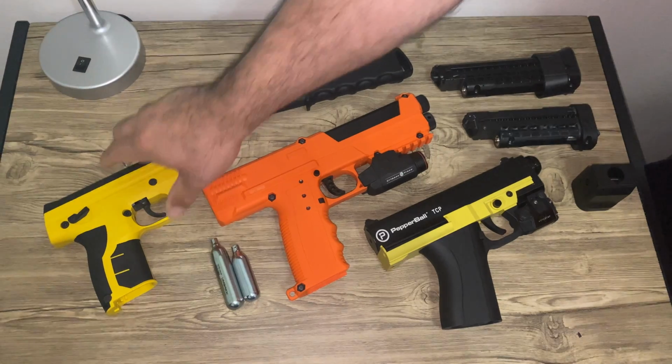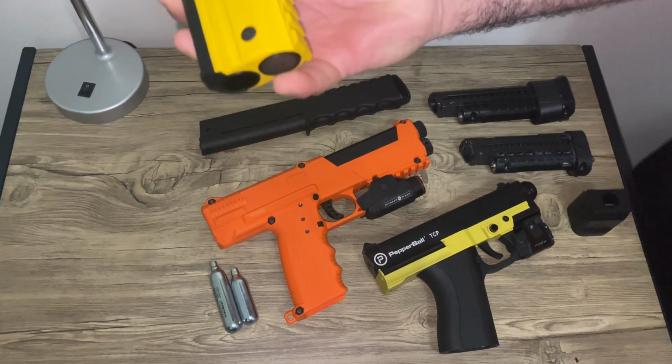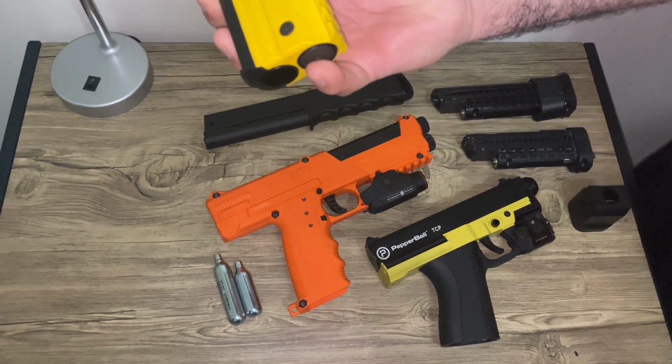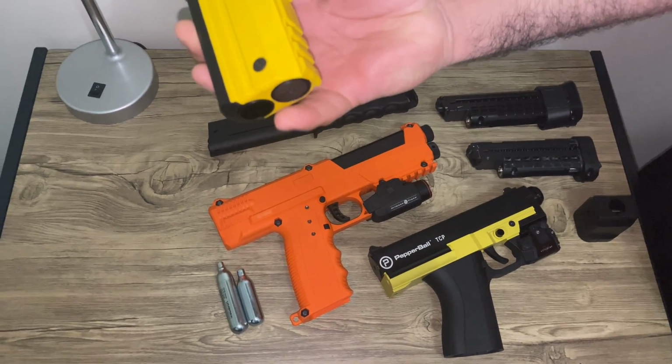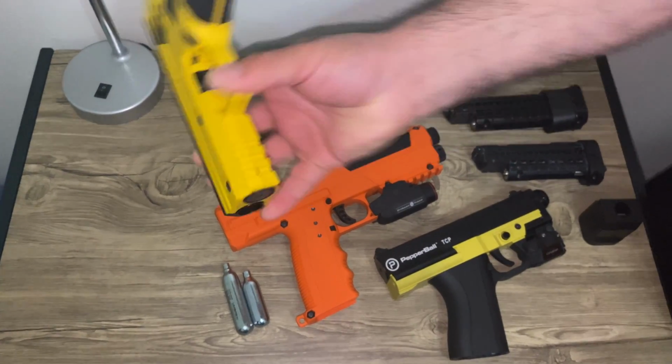If you want to degas it, you would have to unscrew this and let some of the air come out, or you could just fire the shots. There won't be any projectiles coming out, but you could just keep pulling the trigger until you empty it, and then release the gas by unscrewing that right there.